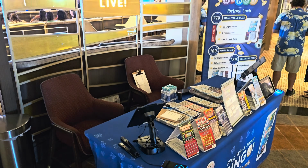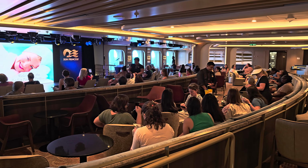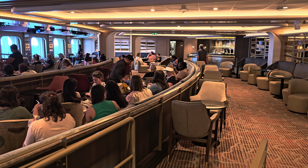So Princess does really include a lot, so you don't need to be paying extra for the entertainment as well. It was a bit interesting for those who know Princess. They usually have the Princess Live Theater, and a lot of the stuff like Deal or No Deal and line dancing were done in the atrium area, the Piazza. They had these large screens, and it was really cool to see. It was 3 stories high, and people could watch.